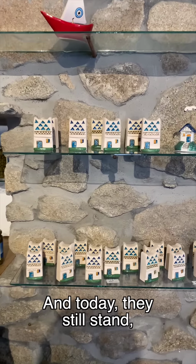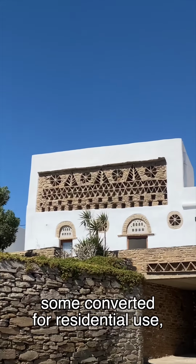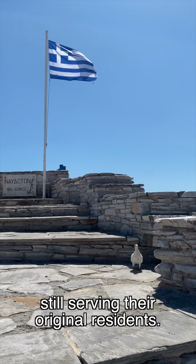And today, they still stand, with around 1,000 dovecotes still dotting the hillsides, some converted for residential use, but most still serving their original residents.